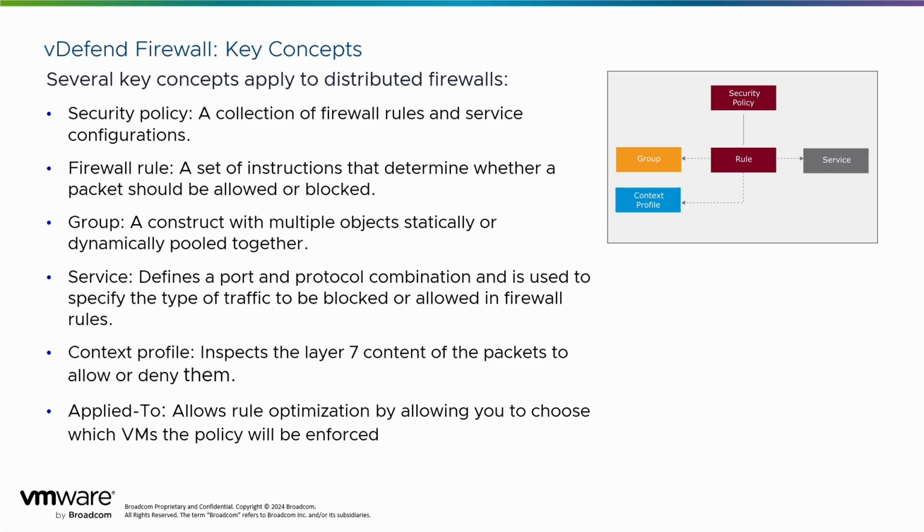And then finally, we have the applied to field, which allows rule optimization by allowing you to choose which VMs the policy will be enforced on. We're going to take a look at this a little bit more in depth in some slides in the future.